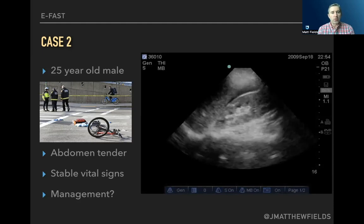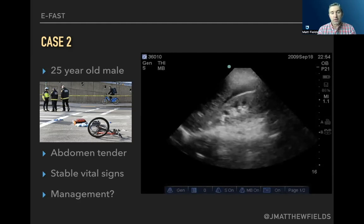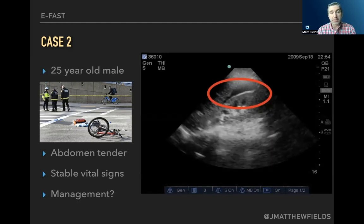Case 2 is a 25-year-old male, abdomen tender, stable vital signs. So what's the management here? Again, we see what looks like free fluid right here, but in this case, the patient's stable, so you're going to go to a CAT scan.